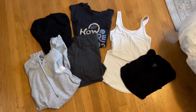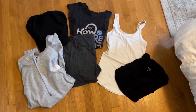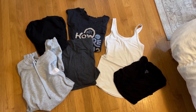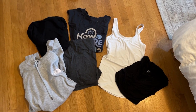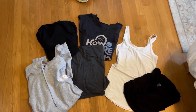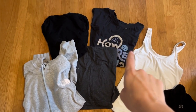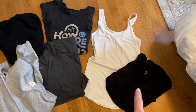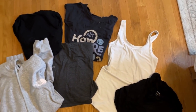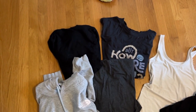All right, I wanted to quickly just go through some of the extra stuff that I have that don't necessarily go with my work wardrobe, but they are key elements of working out or when I just want to be lazy or sleep attire. So I have one gray sweatshirt. I have one, two, three t-shirts that are for working out or sleeping in. I have one white undershirt. And then this is a black skinny turtleneck.